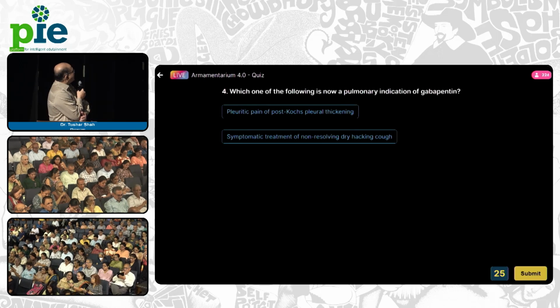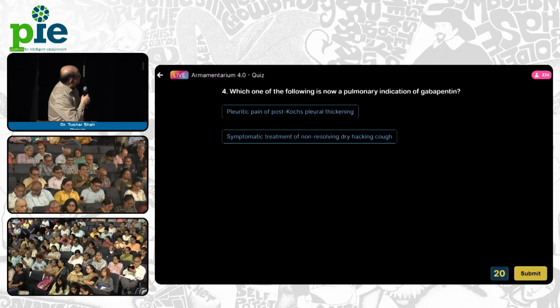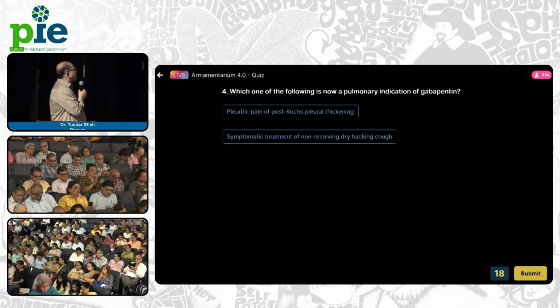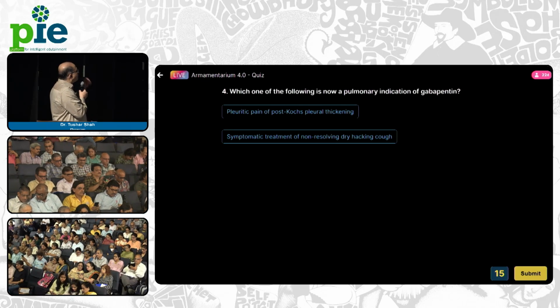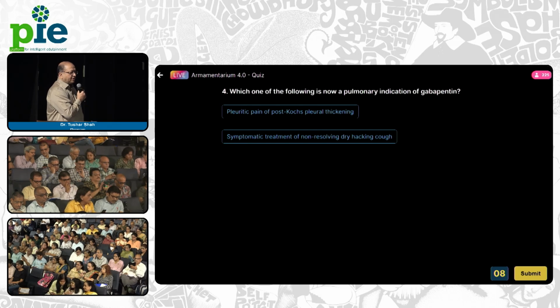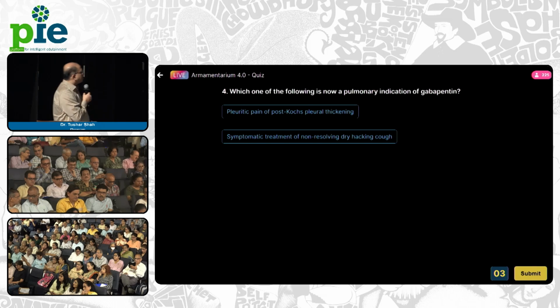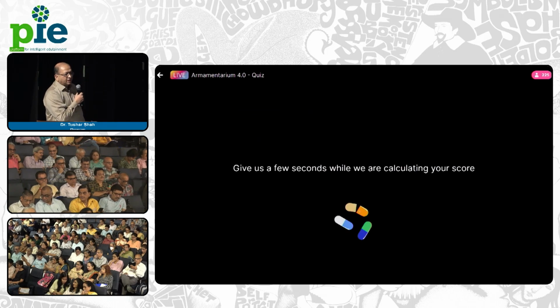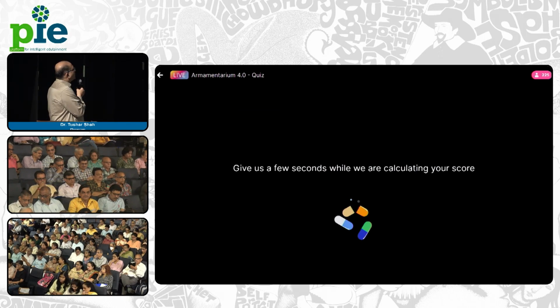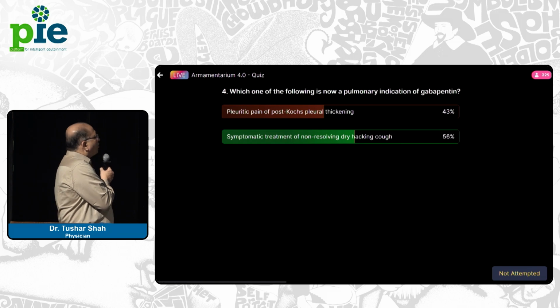Next, please. Which one of the following is now a pulmonary indication of gabapentin? Gabapentin can be used in pleuritic pain of post-Cox pleural thickening or symptomatic treatment of non-resolving dry hacking cough. It is symptomatic treatment of non-resolving dry hacking cough. Next, please.